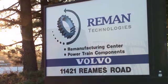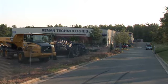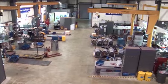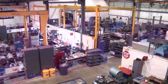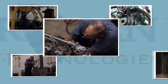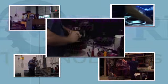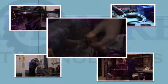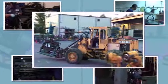Reman Technologies in Charlotte, North Carolina is an integral part of the Volvo team, yet still in a class by itself when it comes to quality, reliability, and availability of remanufactured Volvo components. Since 1996, Reman Technologies has been breathing new life into Volvo engines and transmissions. And it's a journey that begins here, several acres covered in cores just waiting to be called back up to the big leagues.